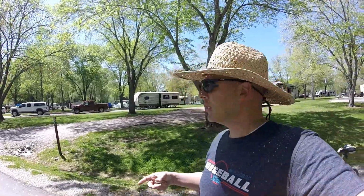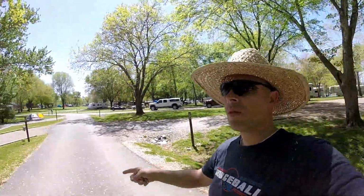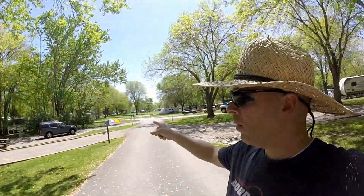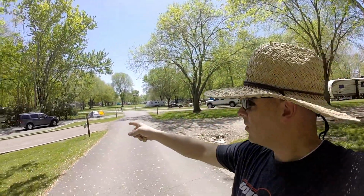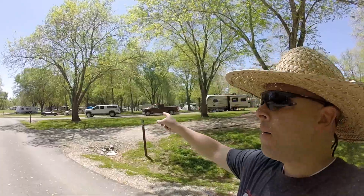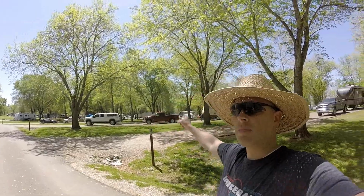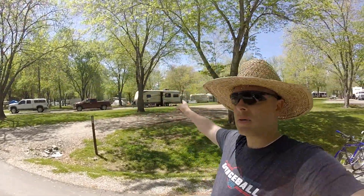Okay, so we're in the 120s. There's about 150 sites here. One thing I'll show you about the 120s is this is 124, 125 here, 126, and 127. Now 127, you may recognize my truck and my mother and Jay's truck, and then their camper.